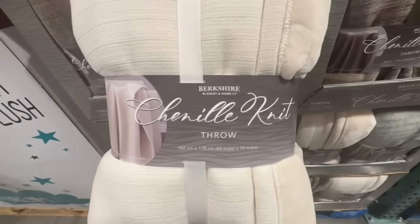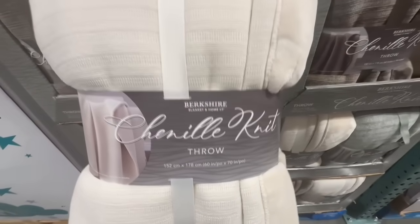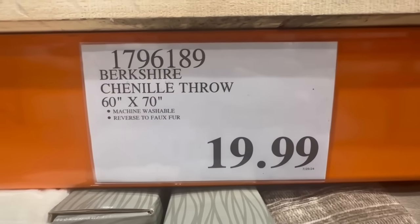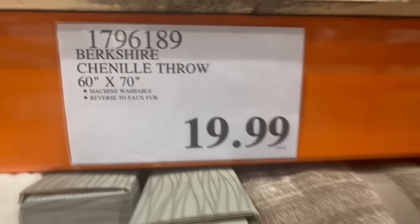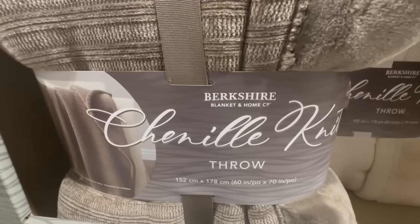We're also starting to notice that there are more throws coming into Costco. This is the Chanel knit one, and it is available in a couple different color options. It's 60 by 70, and it's selling for $20 at the moment. It says it's machine washable and also reverses to faux fur. They also brought it out in brown, which is probably my favorite out of all the ones I've seen.